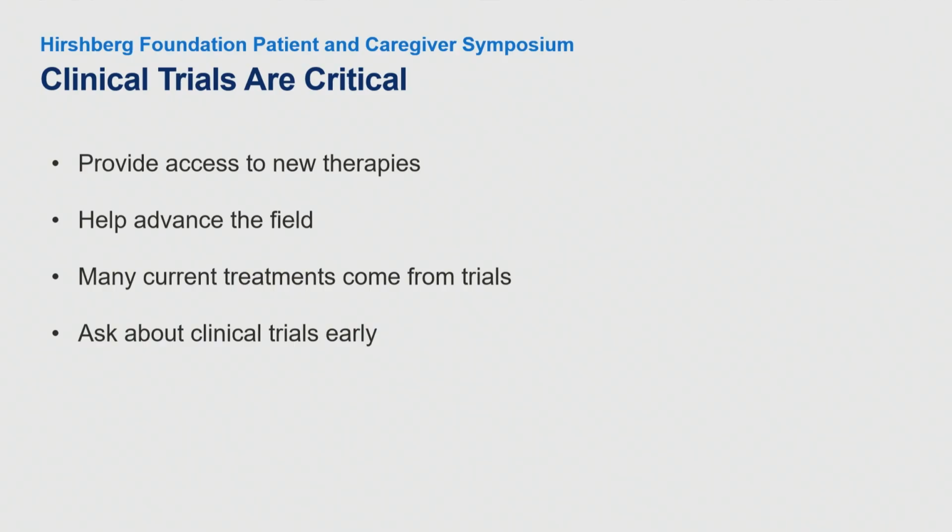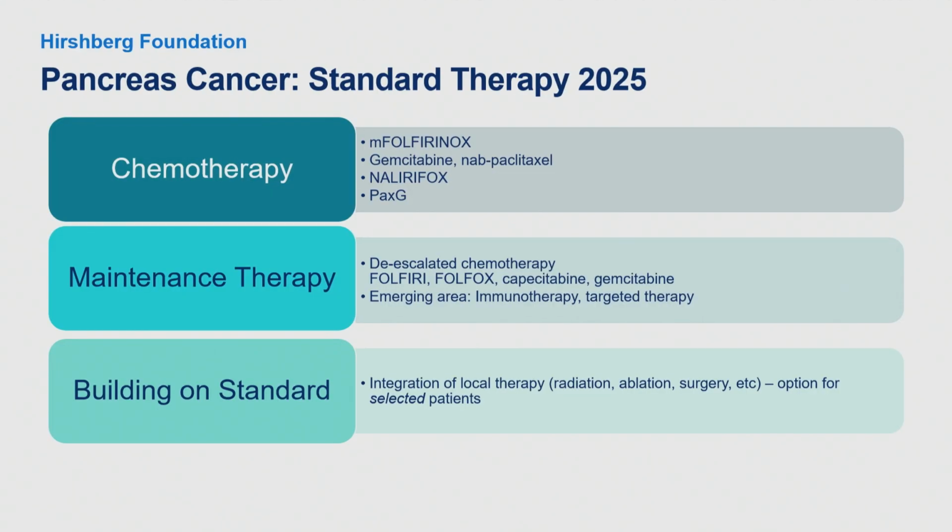So clinical trials are absolutely critical. They provide access to new therapies, they help advance the field, and there's been a ton of advancements in the last year. Many of our current treatments come from trials, and so I encourage you to ask about clinical trials early. But the gatekeeper for all of this now is that germline and somatic tumor testing to see which ones you'd be eligible for.